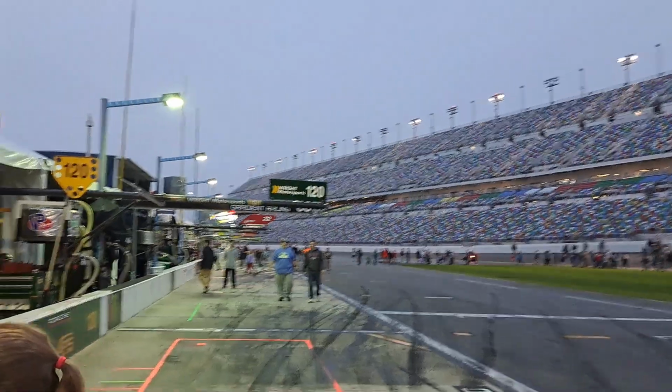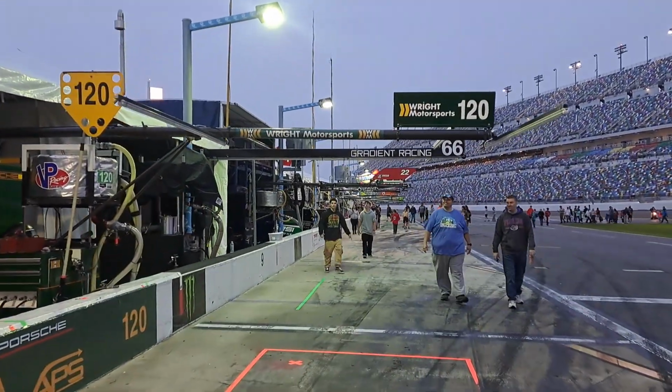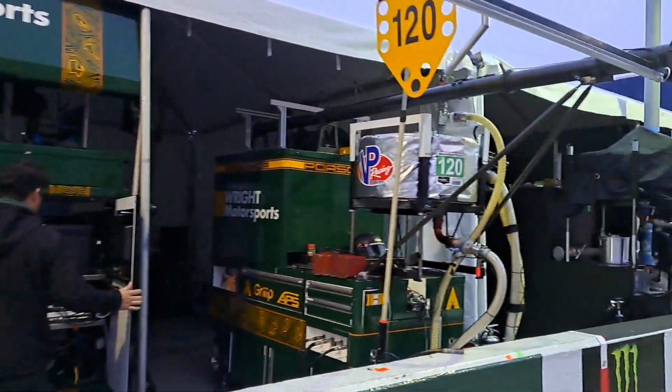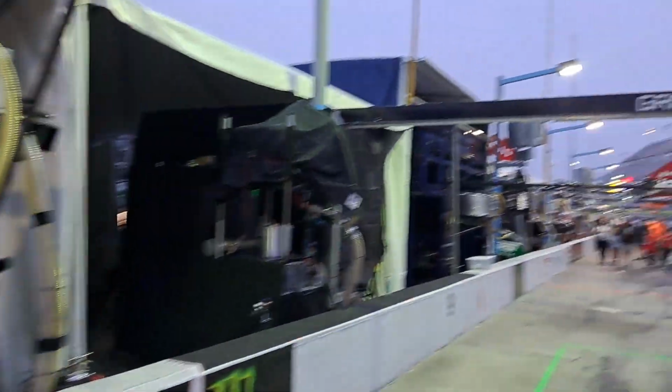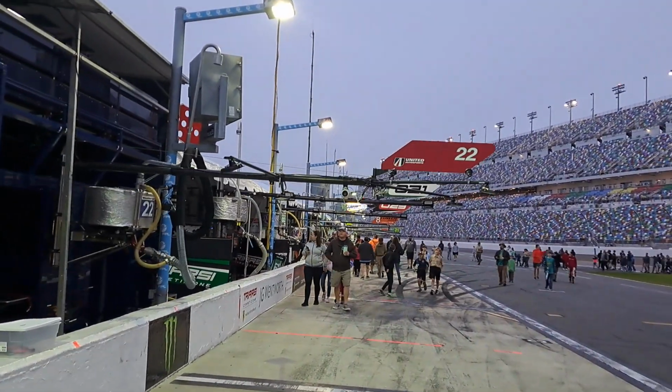I'll kind of give you guys a clue as we walk up here. I'll go a little wider. This will be Wright Motorsports, number 120 car. You'll see right there, and you take a look there. The rig is clearly recognized. Got their livery all over it. Gradient Racing, 68. Still covered. United Autosports, number 22.